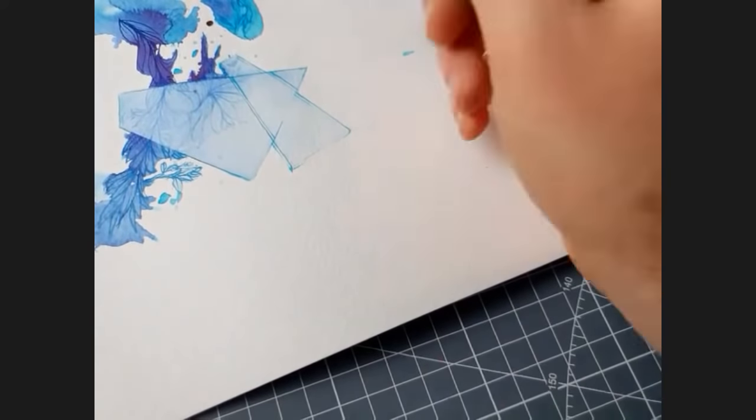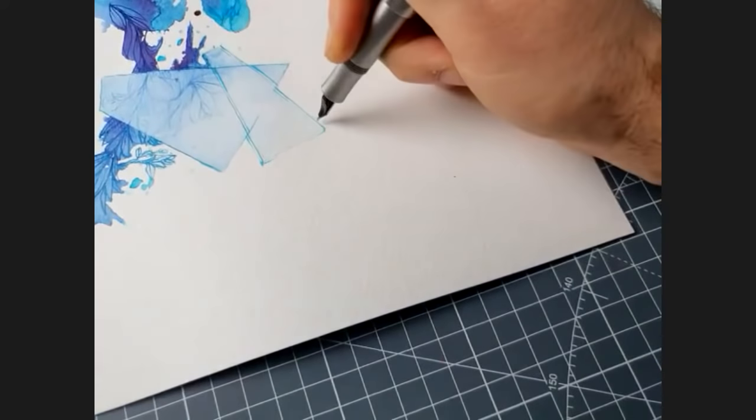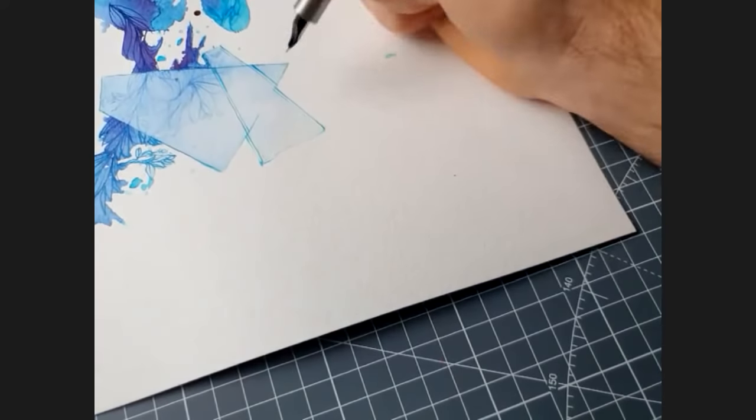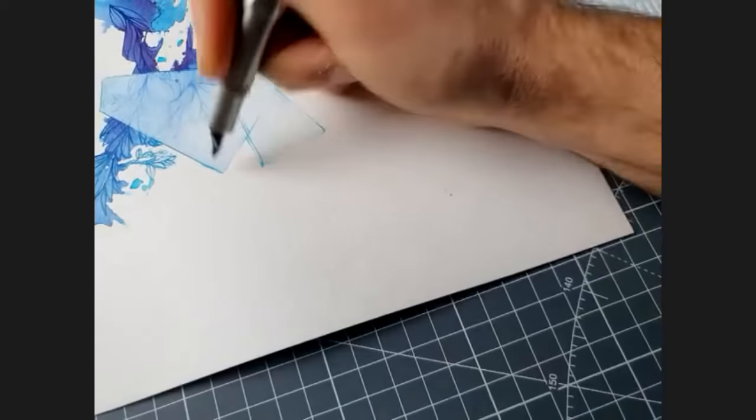Again, using the darker blue, I'm just going to go to the corners of this glass piece and put little touches in areas where it crosses over, with darkness to that line.